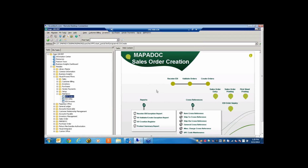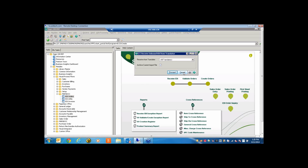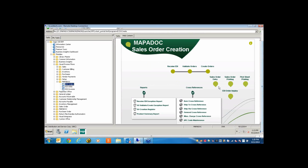They don't want to touch a thing. They receive an email saying, hey, the order's out there. And then within a matter of minutes, MAPADOC validates and creates those orders in the sales order entry. But some of our customers like to have a little bit more control as well, so they can come in here and click Receive EDI, and then MAPADOC will actually run you through the steps. If they recognize that there's any POs out there to be brought down, MAPADOC is very intuitive, so it'll run you through the steps automatically.